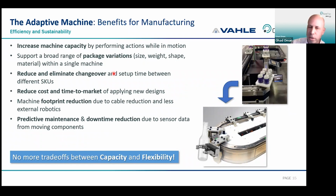This way, you also reduce the cost and you reduce your time to market when you need to do mass customization, when you need to change between designs, when you need to adapt for variations in materials and products. Because you can do the production on the line, you don't just ship the units for production under different stations, but you can actually do work on the move. You reduce the footprint of the machine. You don't have to move things and have external robotics. You can have the robotics on top of the same platform.